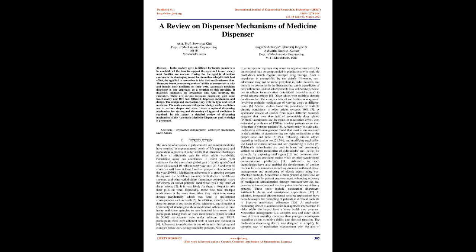Automatic medicine dispenser is one approach as a solution to this problem. It dispenses medicines on prescribed time with notifying the caretaker. There are various medicine dispensers with same functionality and IoT but different dispenser mechanism and design. The design and mechanism vary with the type and size of medicine.